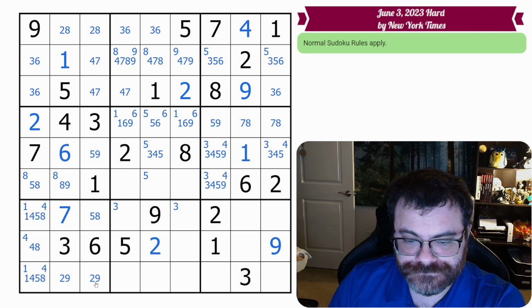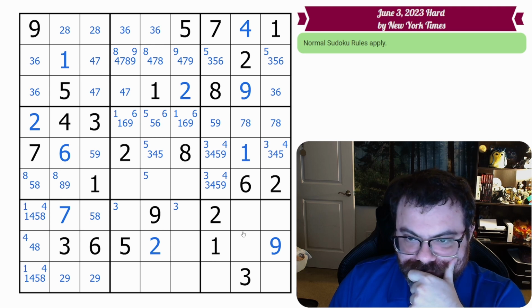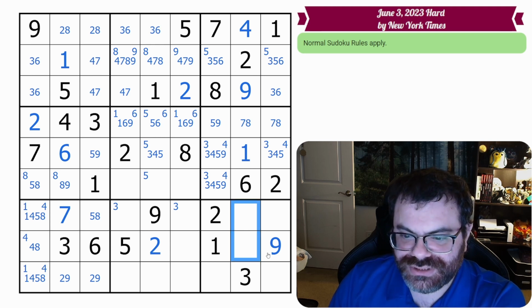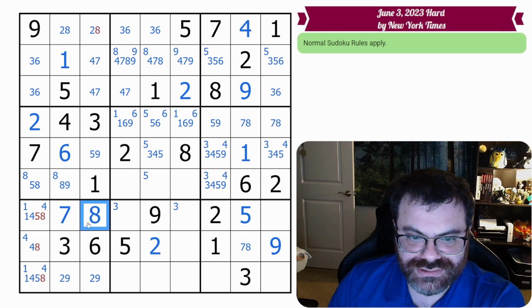How do we want to finish this up? This column has 3 left. That's always good. 1, 2, we need 3, 7, and 8. No, we don't need the 3. Sorry, we need something else. We need the 5, 7, 8. Okay, so 5 is limited to just this cell in the column, and that's going to be very useful. It gives us the 8 here.